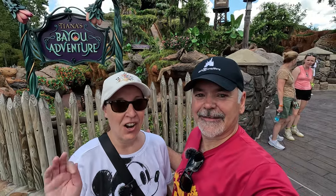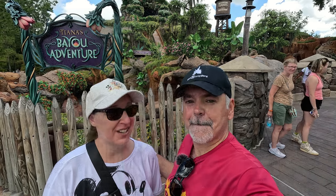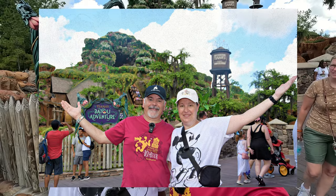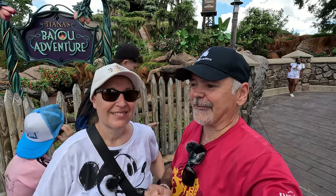And they do have an awesome photo pass right here in front. We just did that, so you'll definitely see that picture. So I would take advantage of that. They wait until the log comes down, and very cool. There we go. And we have about 20 groups left, so we may go try to find the beignets and see what snacks we have.